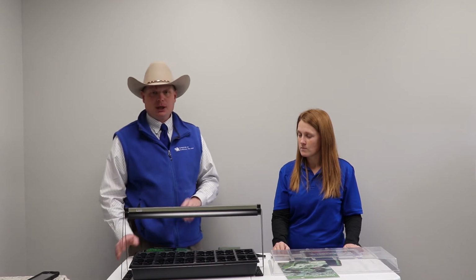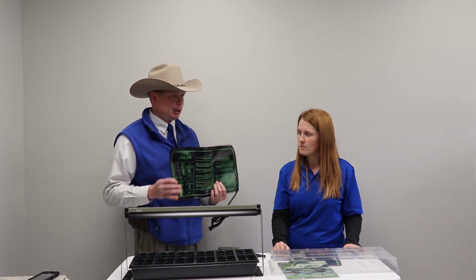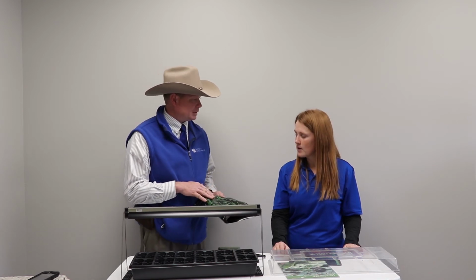Also, a little trick, if we've got them inside, is to add some supplemental heat. This is a fancy heat pad that we can get at your local store or off the internet. I don't know the value of this particular one, but I don't think it's really expensive.